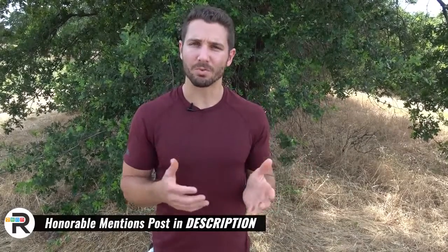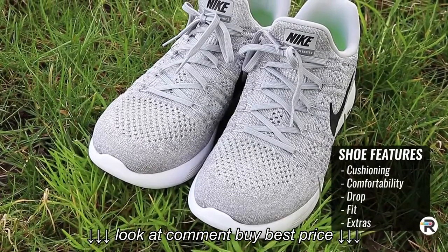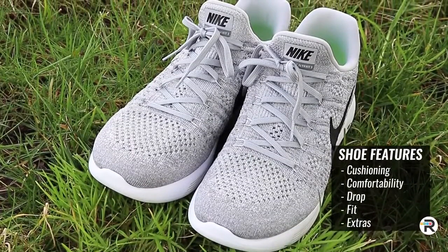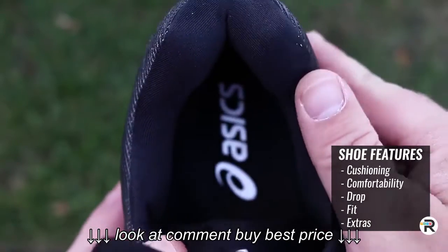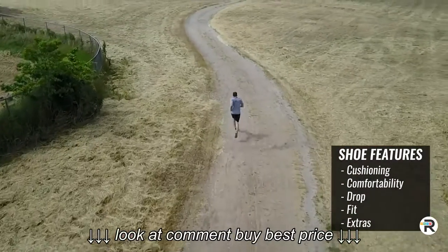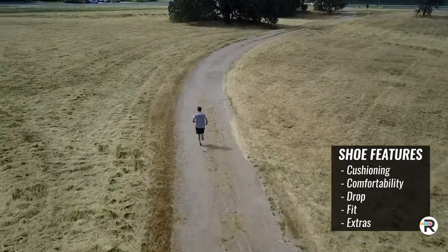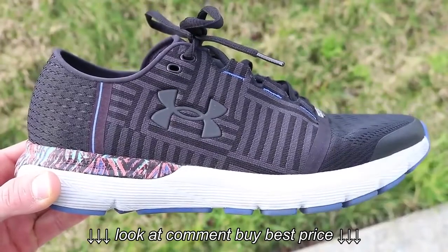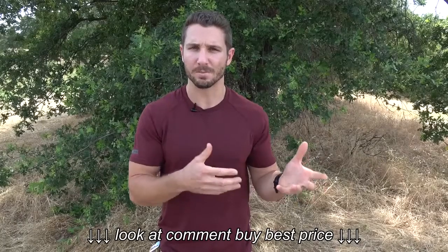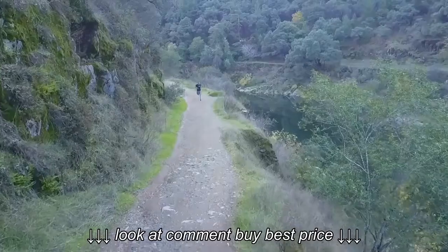Now, what makes a good running shoe? There's a bunch of things that we considered when we put this list together. One of them is cushioning, right? It's got to have good energy return and impact absorption. They've also got to be comfortable. They've got to fit right on your feet. What about the drop? Do you want a 0 drop, an 8mm drop, 10mm drop? All of that is something that we considered when we put this video together. Does it have reflective strips? Is it breathable? Everything. So let's get into the list because I think you guys are really going to like these shoes.